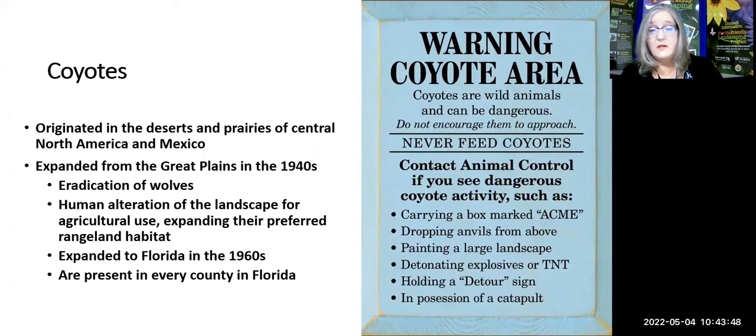And that's their preferred rangeland habitat. And also, what did the farmers not want around? They did not want wolves around, who are also in competition with the coyotes. So we changed it and they started expanding, probably started being seen in the 1960s in Florida. Today, they're in every single county in Florida.